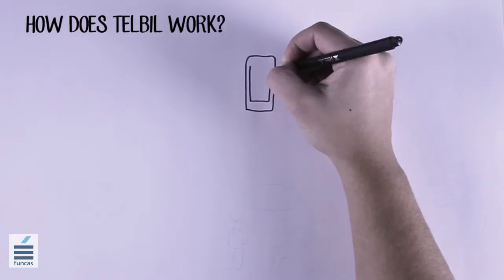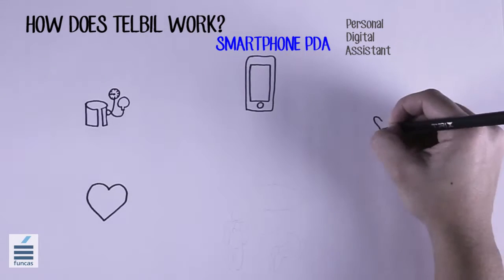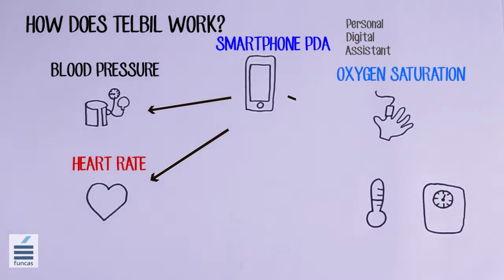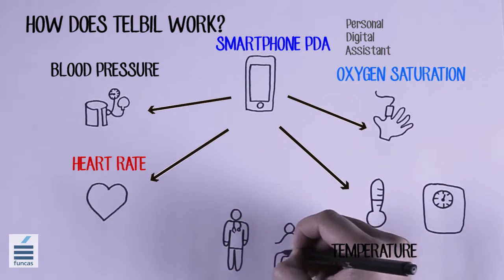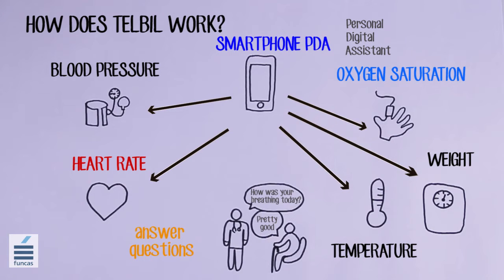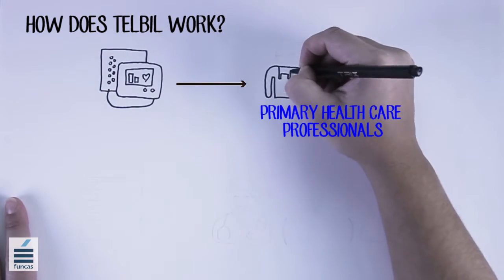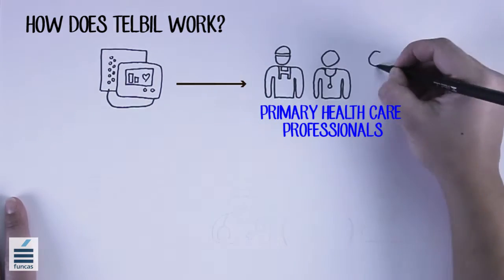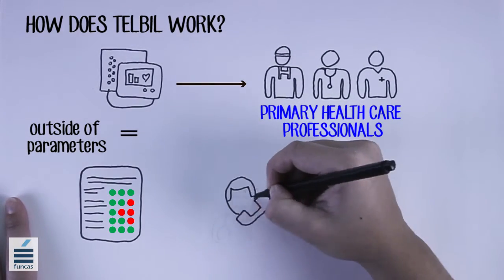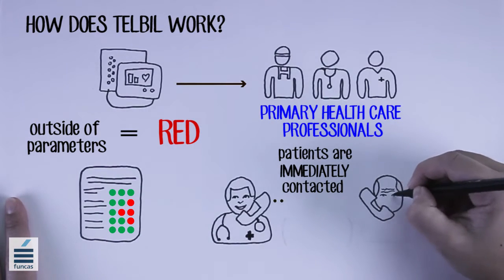How does TELBIL work? Patients have a smartphone personal digital assistant into which they input daily measurements of blood pressure, heart rate, oxygen saturation, temperature, and weight, and answer questions about their medical condition that day. This is sent via the web to primary healthcare professionals who review these data. If data is outside of parameters established for each patient by the health professionals, alerts are triggered in red, upon which patients are immediately contacted.